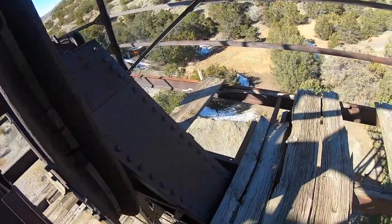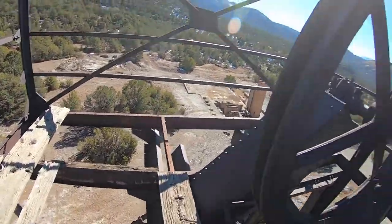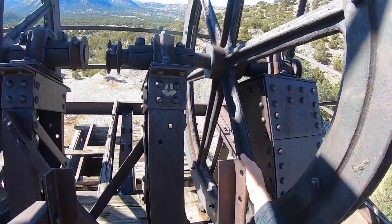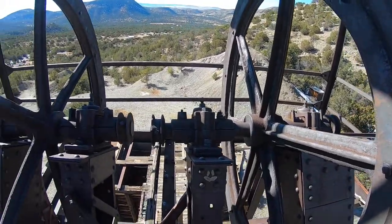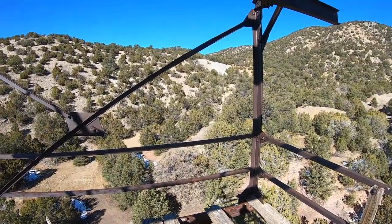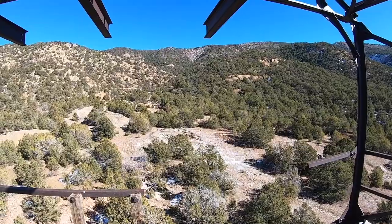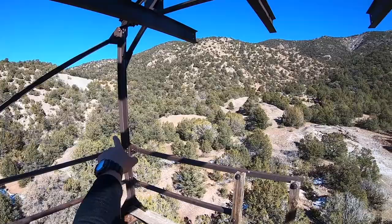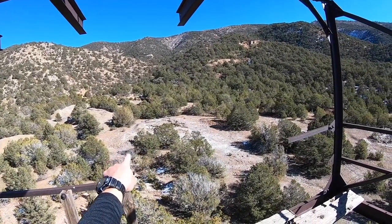Dang, so here's the system. I'm pretty sure I don't think they had engines back then, so they probably had to turn this by hand. Oh yeah, like a pulley. That's crazy. Dude, the view's pretty cool. You could see other spots where there might be mines. Over there, over there. There's another structure back here.